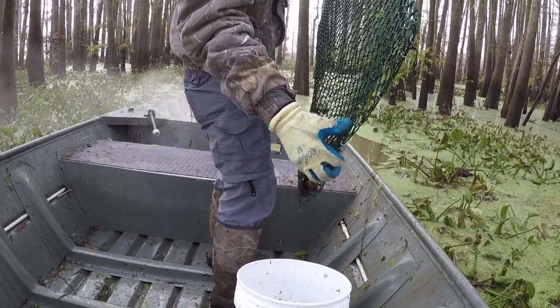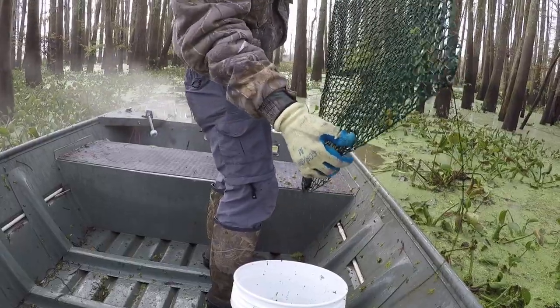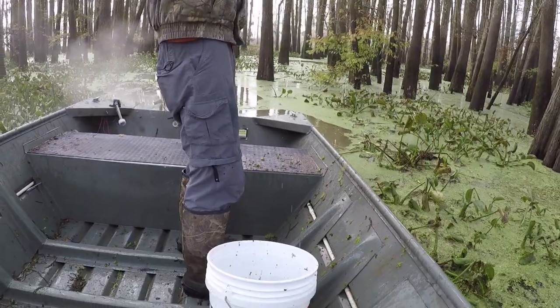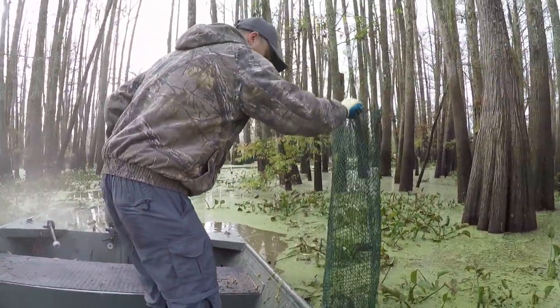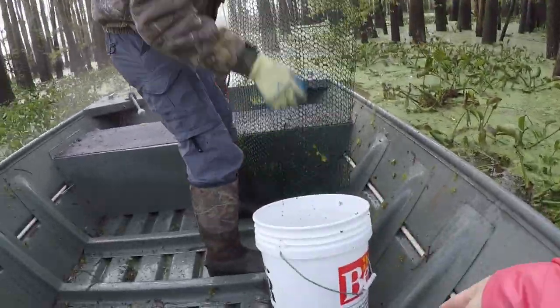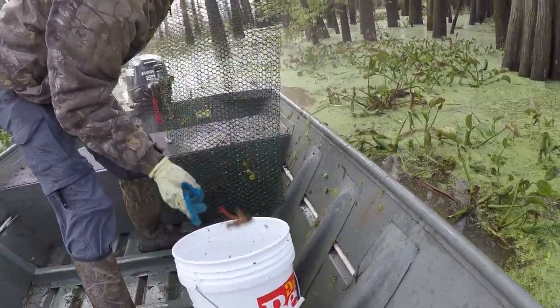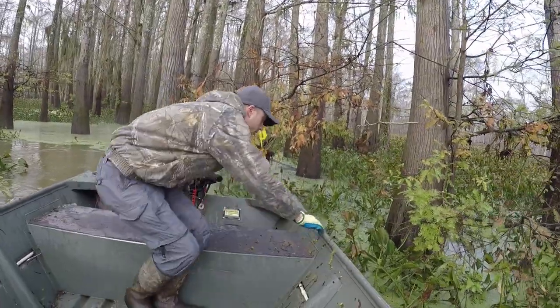Come on, lick crawfish. Come on, get up. It's all along, bro. Got a little bait out. Alright. One fell behind, he don't want to go. This one's a little in the sticks.